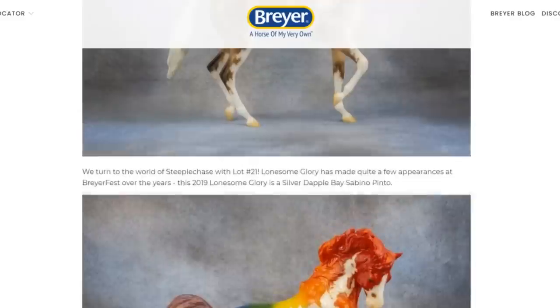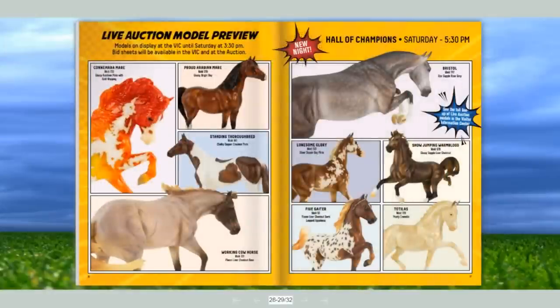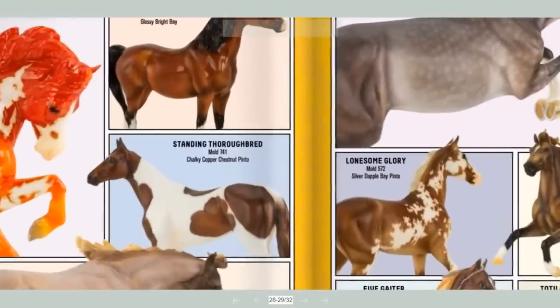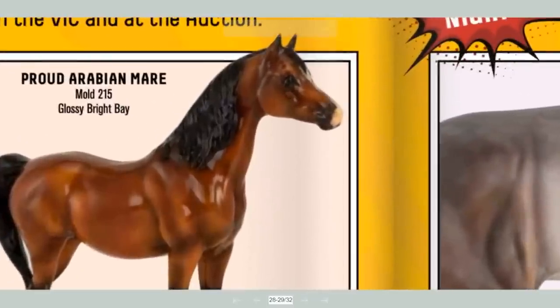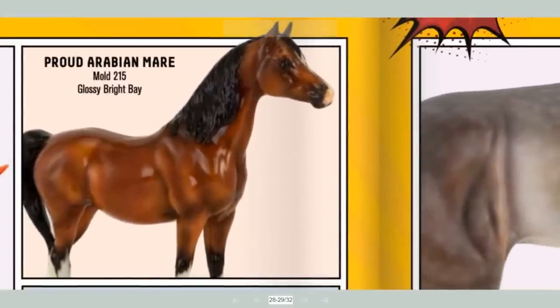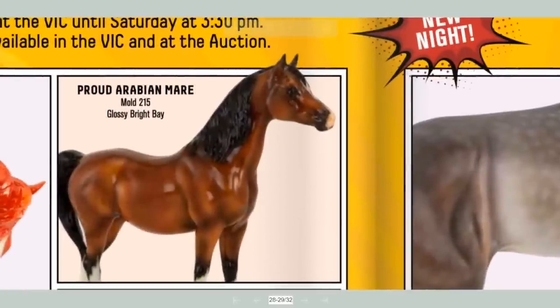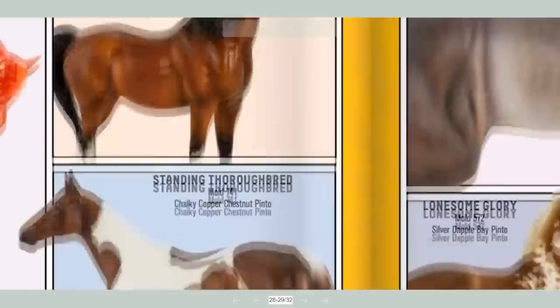So that's going to be it for our models, unless there was a... Oh, wait, no, there was. Hold on. We do know two other live auction models that they haven't revealed yet. This Bay Pam, which I'm sure will go for a lot because this is an older mold that some people really, really like. She's nothing too flashy, it looks like. She just has some high whites and a really nicely colored, glossy bay. But she is cute.